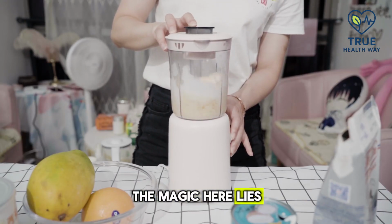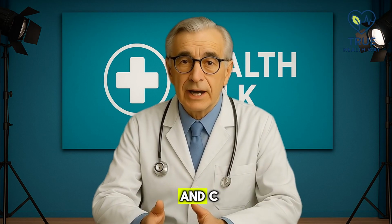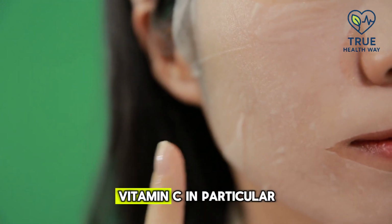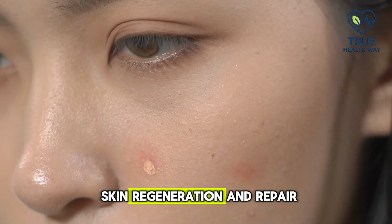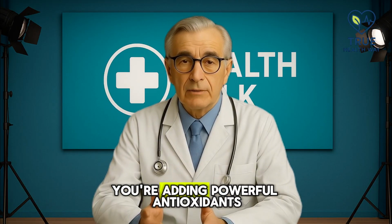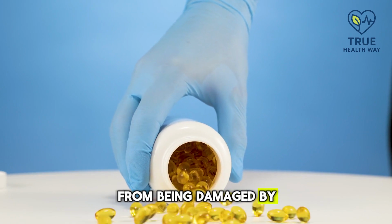The magic here lies in the vitamins. Spinach and kale are loaded with vitamins A and C, both of which are critical for collagen synthesis. Vitamin C in particular helps your body build the structure of collagen, while vitamin A supports skin regeneration and repair. And when you toss in berries or kiwi, you're adding powerful antioxidants that protect collagen from being damaged by environmental stress.